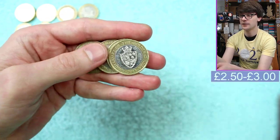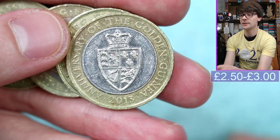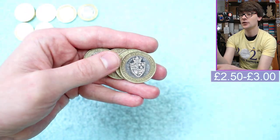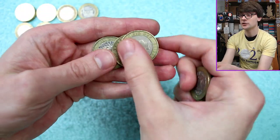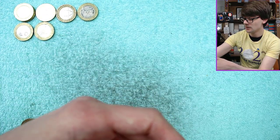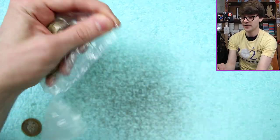That's a nice one. Our first, ooh, crash bang wallop. First coin over face value, Golden Guinea. Lovely, lovely design. Not massively over face value though, you won't be able to retire having found that in circulation, sadly, but definitely in my mind a keeper. I've got a fair few of them in my wider collection.